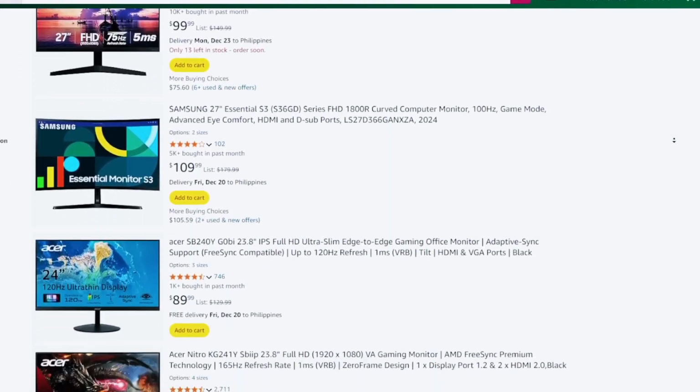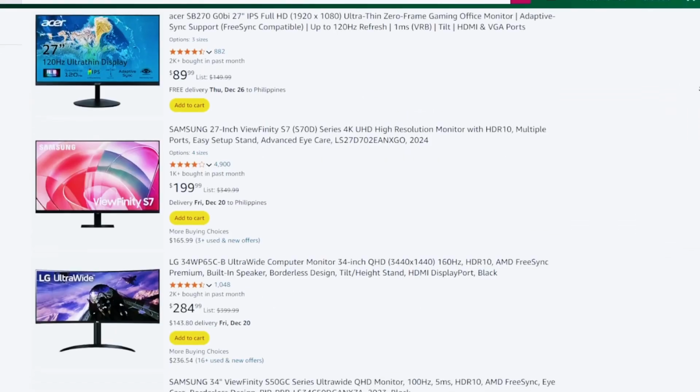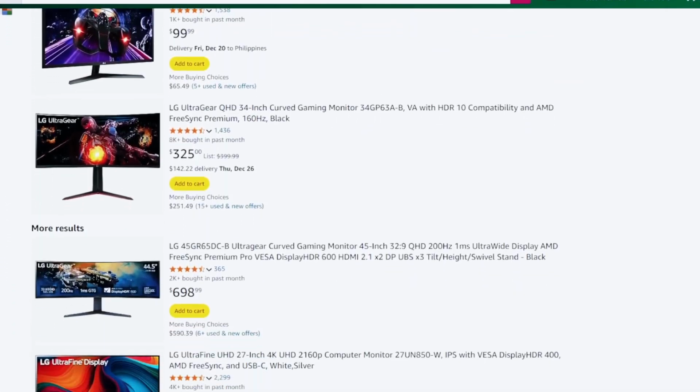Alright, now moving on to the market prices of monitors. There are three price ranges of monitors. The first one are entry-level monitors, which usually come in 24 inches, 1080p, and 60 Hz. They usually cost $100 to $150. It depends on the type of monitor and the brand.